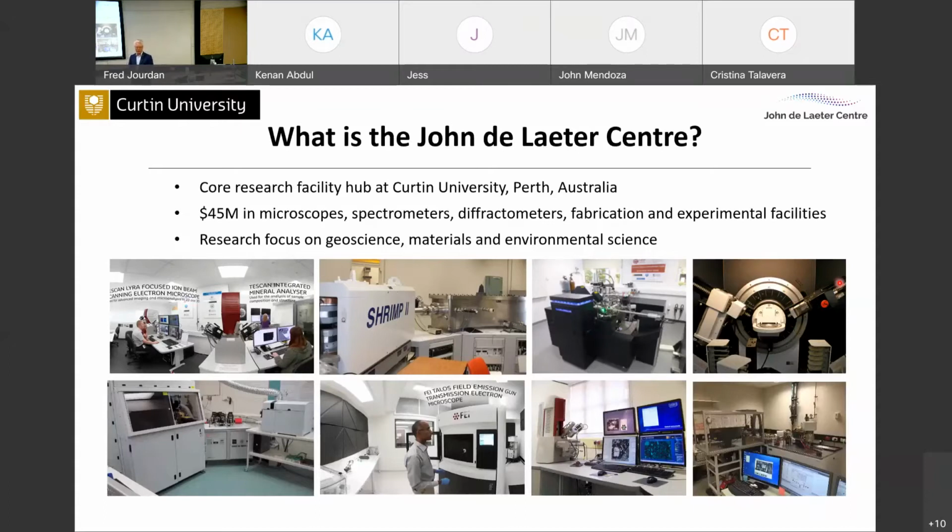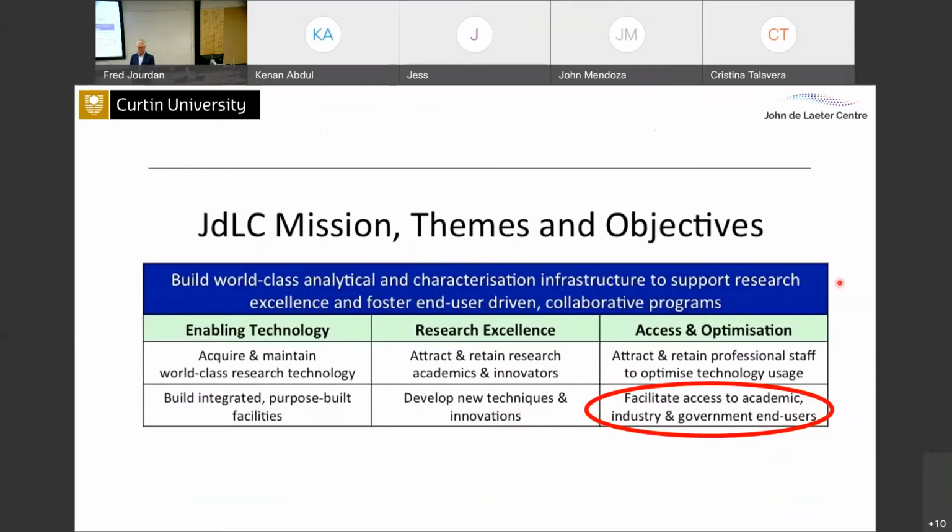Our research focus is largely on the strengths of WA industry, geoscience and materials, and environmental science. We have about 25 staff members who provide services both to our internal researchers as well as to external collaborators and on a consultancy basis as well.